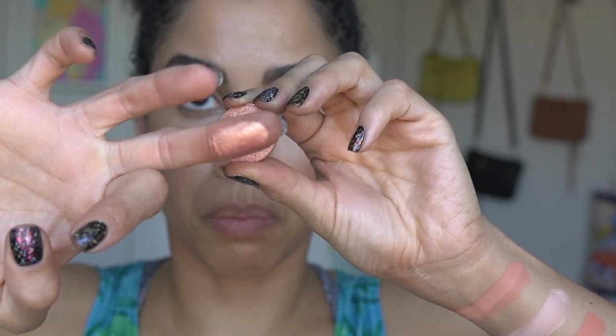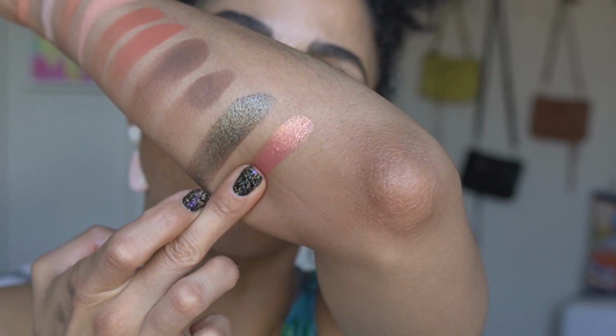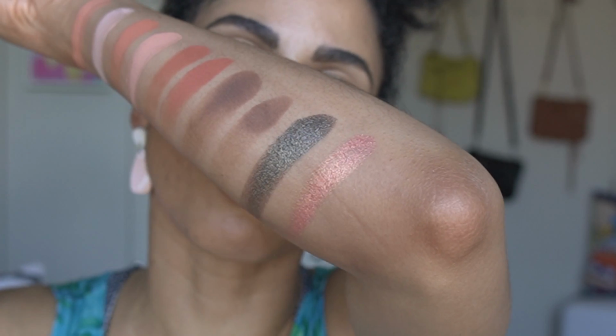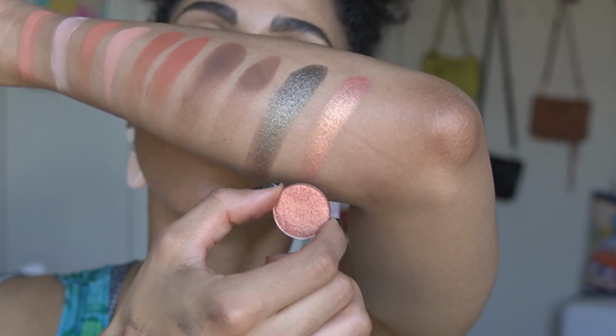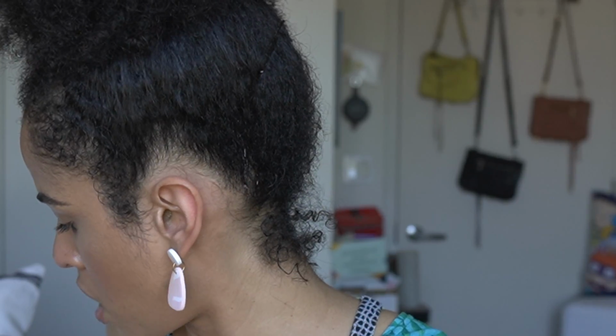Next up, Blushing Peach. Ooh, metallic peach. That is just gorgeous. This, dare I say, has some type of duochrome action. I think it has like a gold flip in there. Most definitely. Did I swatch everything?